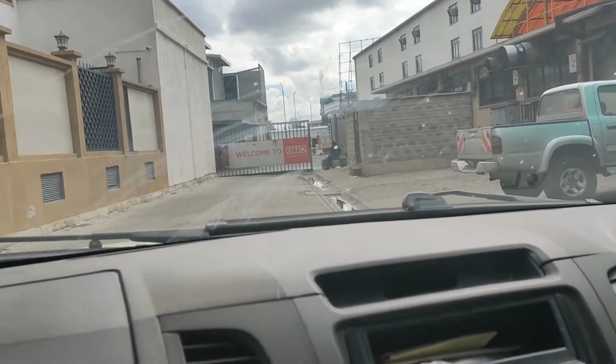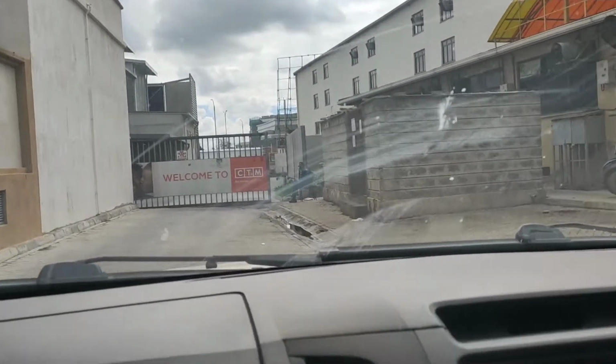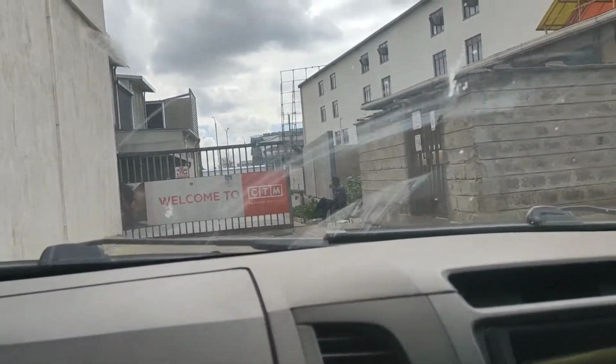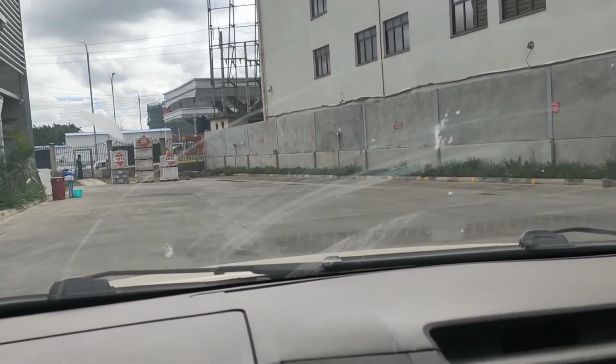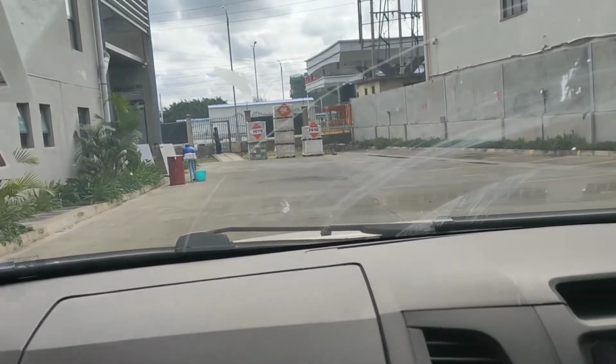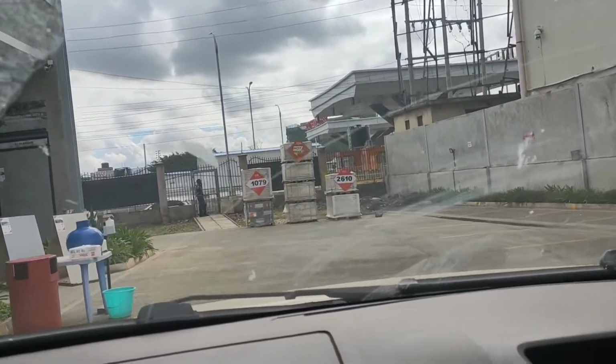So just arriving at CTM, and this is the entrance of Next Gen Mall. This is the place that I'm going to get what I need. These people had big parking, but the parking was taken by the express road. So now they just have a small parking, but it's not that small.